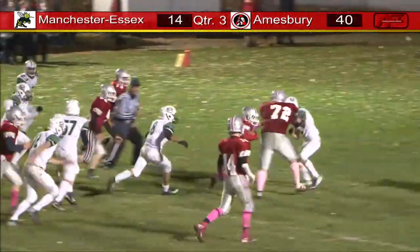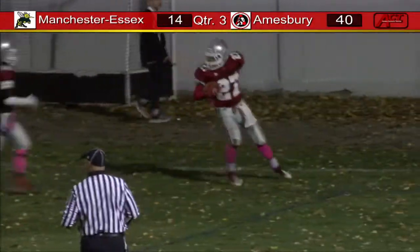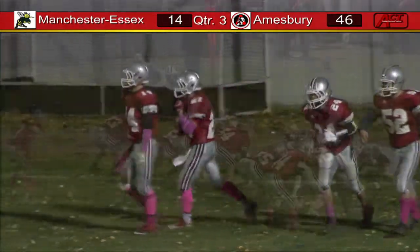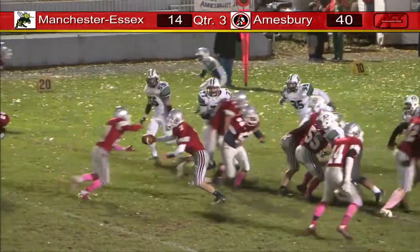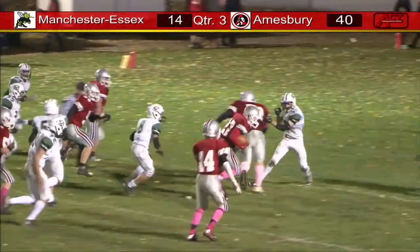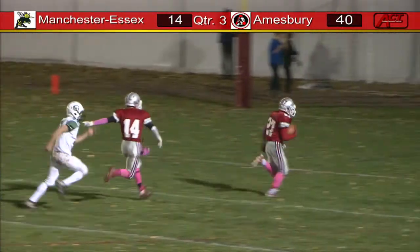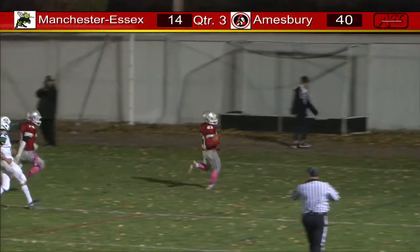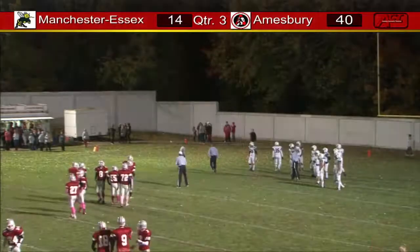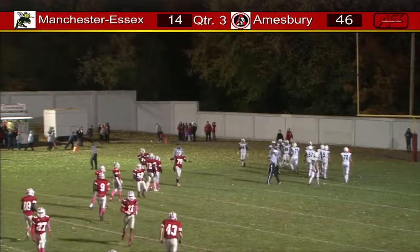Handoff inside this time to Macy again, and he's gone. He's going to go anyways. So the Indians come right back off the right side, and we get a penalty flag thrown down again. So the touchdown is good, but there's going to be a penalty on the play after the touchdown.